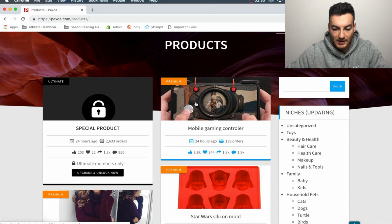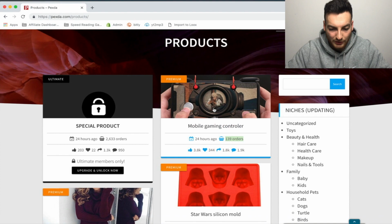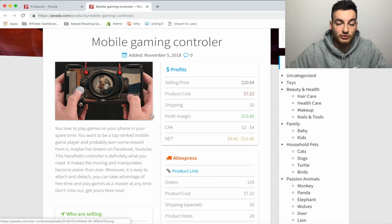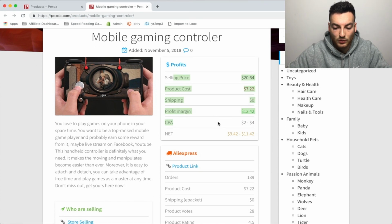So here's a cool one, a mobile gaming controller. But as you can see, it only has 139 orders, but this might be such a new product. So we can go check that out. Luckily for us, what we get on this product page is pretty interesting. We get how much they recommend selling it for, what kind of profits you'll be expecting, your cost per acquisition, and obviously these are pretty rough guesses.